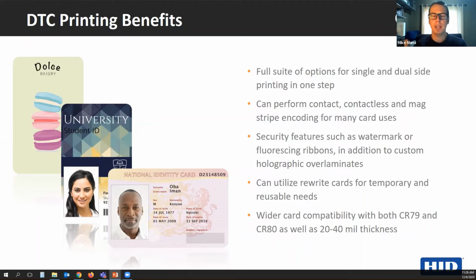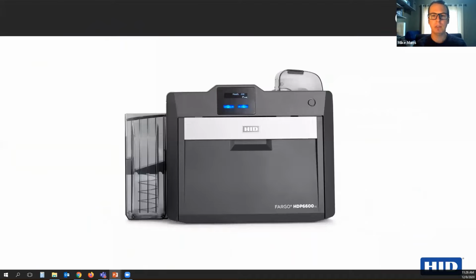And finally, we're going to talk about the HDP 6600 platform and some of the benefits that it offers. And again, this new HDP 6600 printer, it's available exclusively through the Barcodes family of resellers. And let's show you a little bit of video here on how this printer works and what opportunities it provides for your work environment.